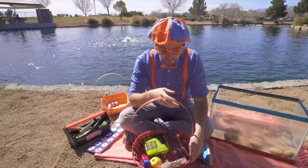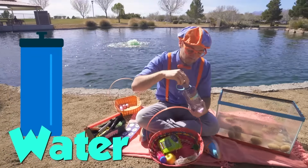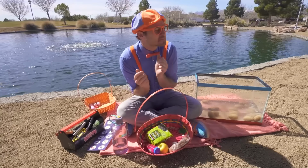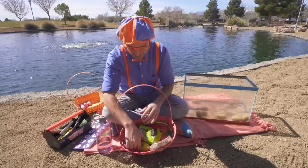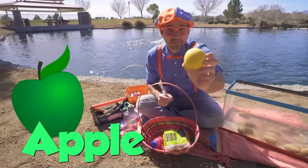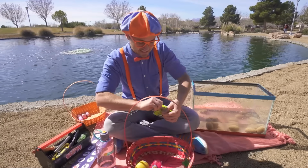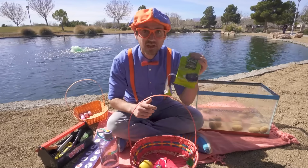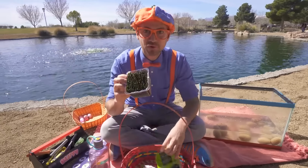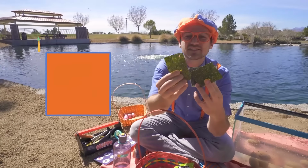Let's eat a really healthy lunch. We have some water. I love water. It tastes so good that moment that it hits my tongue. Ooh, what else do we have here? Ooh, an apple. Have you ever tried an apple before? Apples are fruit, and they are really tasty and good for you. And look at this. Do you know what this is? This is silly looking. They're like squares.